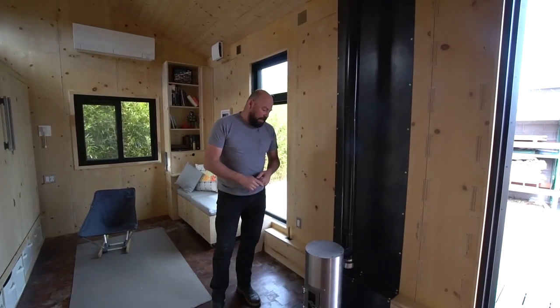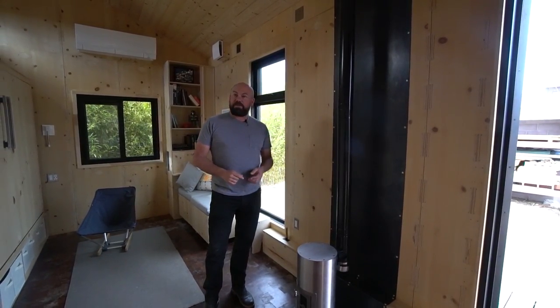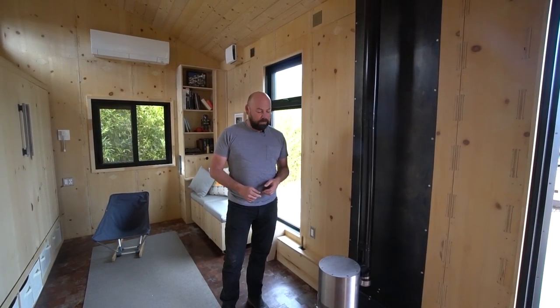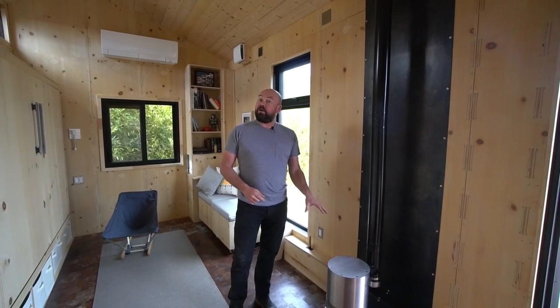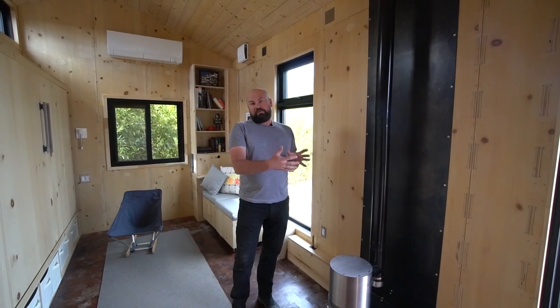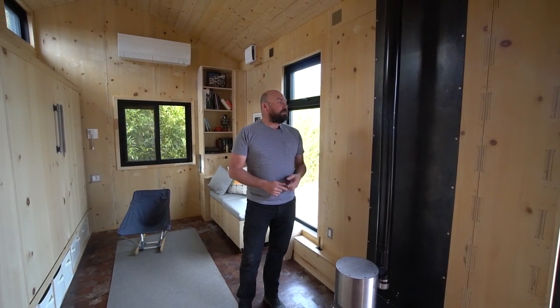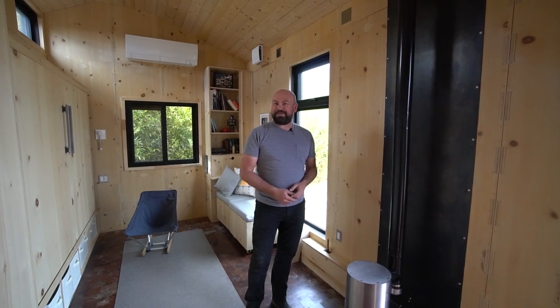This little stove, it was invented for marine applications out of the Seattle area. So for fishing crews going out early who want to warm up. And it's a super efficient burn in a very small package. So that's why we like this stove. It's really in here as kind of showing off that there's room for luxury, even in a small space.